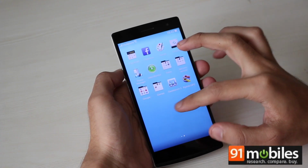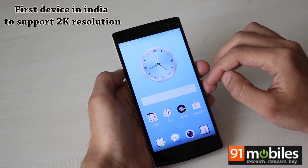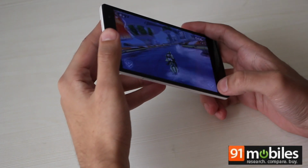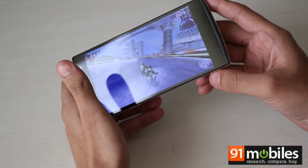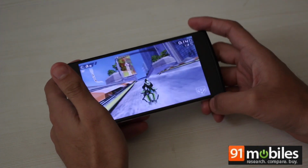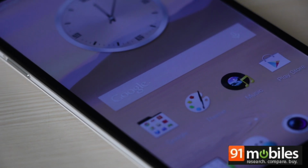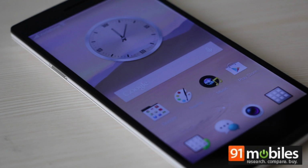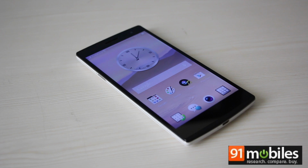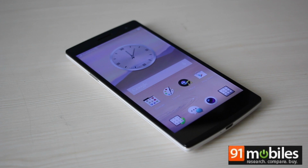The USP of the smartphone is that it's one of the very few devices featuring a rich 2K resolution display. In fact, the Find 7 was the first device in India with this resolution, and combining it with its screen size results in the dense pixel density of 534 pixels per inch. While the jury is still out on whether it makes much difference to human eyes, especially after the much publicized Retina display branding by Apple, one thing is clear: the display's prowess can only be known if there's enough optimized content.